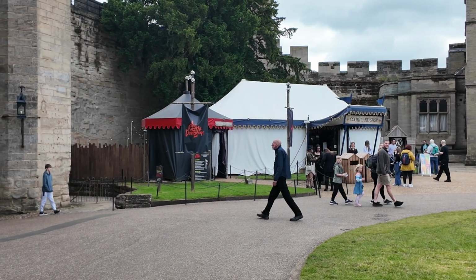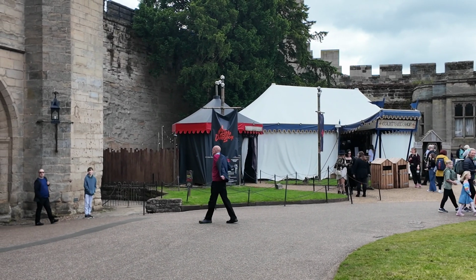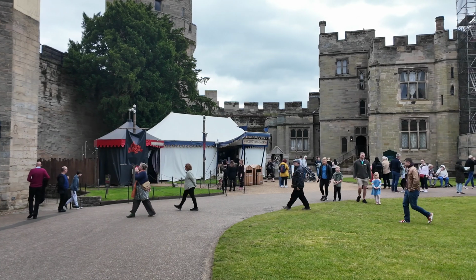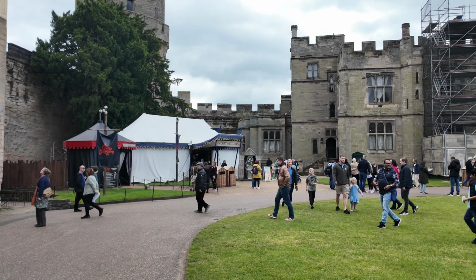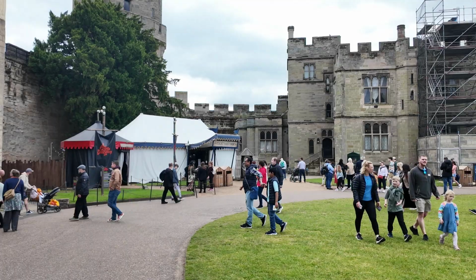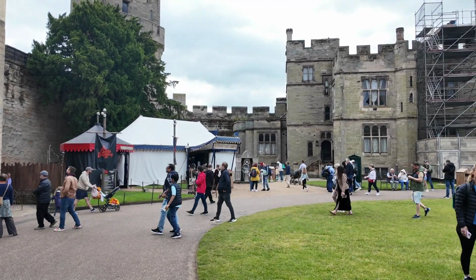So that's a bit of a paid extra, much like the dungeon attractions at the other Merlin sites. And to the right of that, you've got the Kingmaker attraction as well, which is a bit of an interactive experience. It goes through sights and sounds of the Battle of Barnet in 1471.